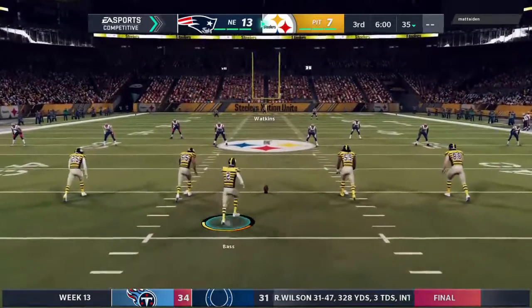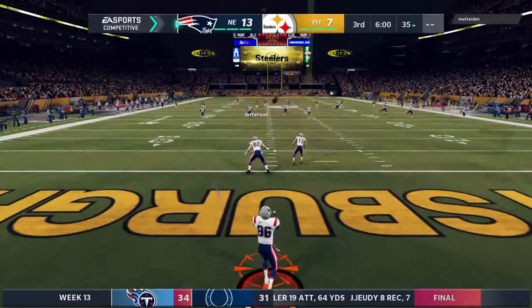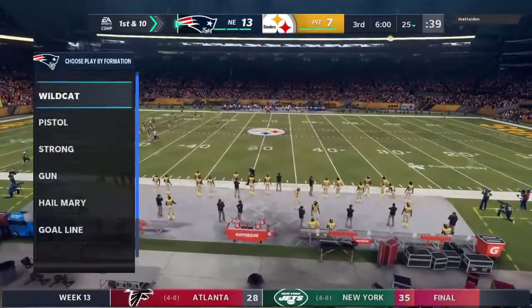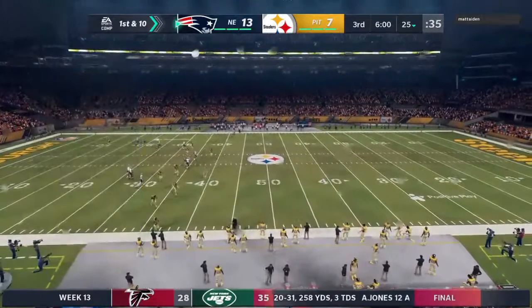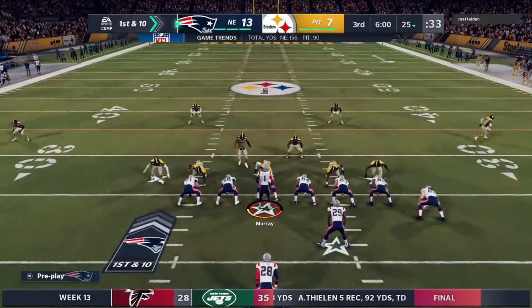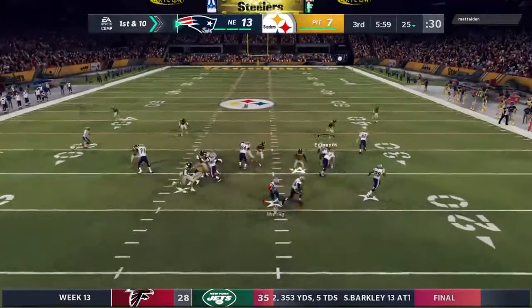Tyler Bass set to kick off. Forecast calling for more of the same. The rain set to continue as we are underway in the second half. And a fair catch signaled for and taken successfully. The Pats at the line, ready to go. They have the lead now. They'll be looking for some separation here as we begin the third quarter.